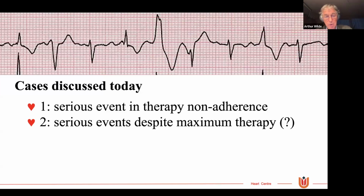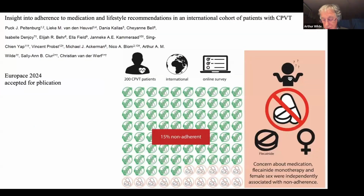And the second case was serious events despite maximal therapy. And the second case was also a lot of atrial arrhythmias. Let me first put some emphasis on the adherence in this condition. We recently published this in 2024, so earlier this year, also per Peltenborg.